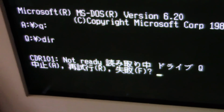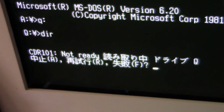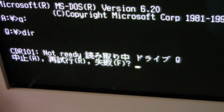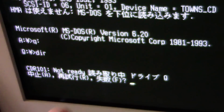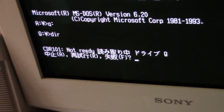So maybe the drive is bad, which is possible because it has a lot of trouble opening and closing. So now I could have a bad CD, or I could have a bad SCSI CD drive. I do have more SCSI drives, just not easily sitting around. So maybe I'll try that.